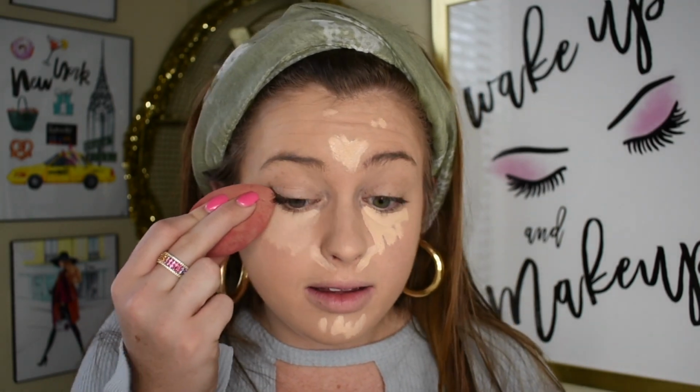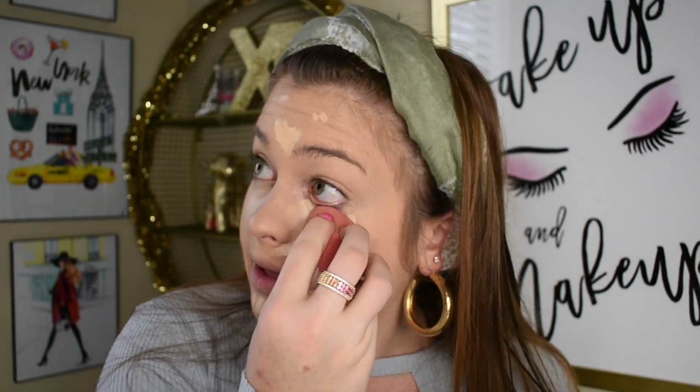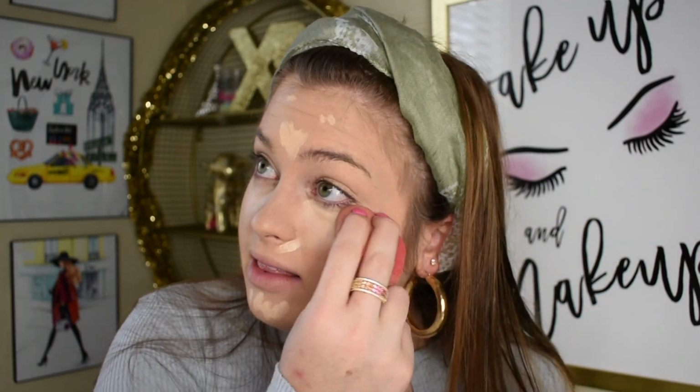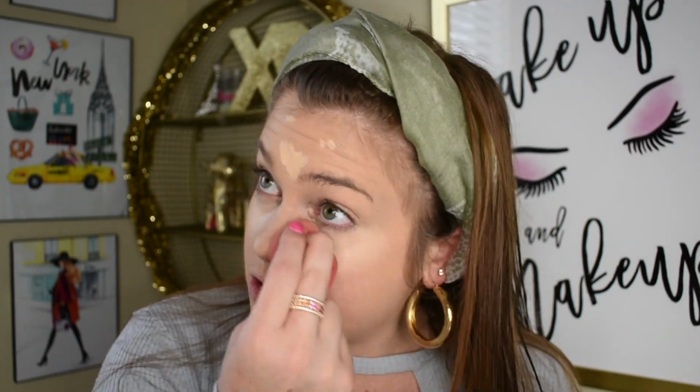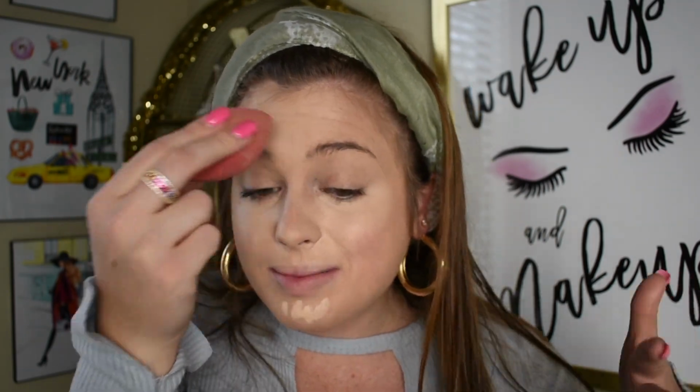I gotta admit though, my skin has been very, very clear lately. Honestly, you see all these skincare routines and all this stuff, but I'm a believer in the less you do to your skin, the less that's gonna happen. Just because every time I've ever used tons of moisturizers and serums and cleansers and face masks, my skin always breaks out. But when I'm simple with it, it just seems to be really clear.